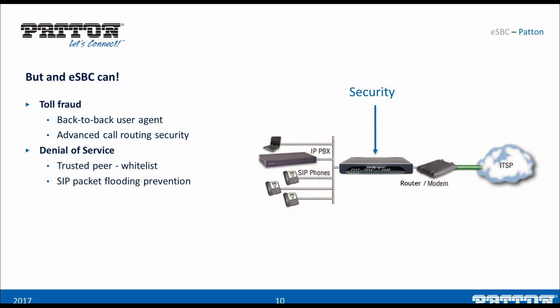We can have trusted peers, so that I will only accept calls from this particular IP address or from this particular service provider's addresses. Or we can have a TLS SRTP security setup. We can have TLS communication for the SIP towards the northbound side, and on the southbound interface towards the customer side PBXs, it could be plain simple SIP RTP.